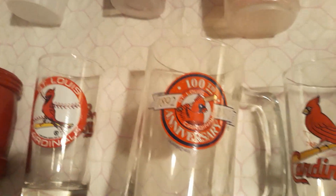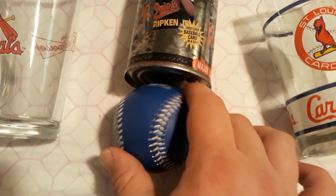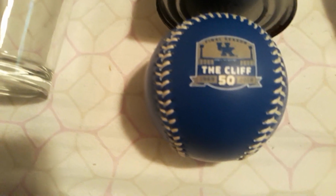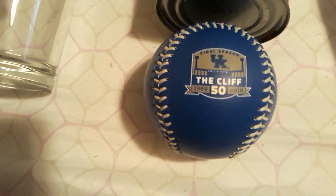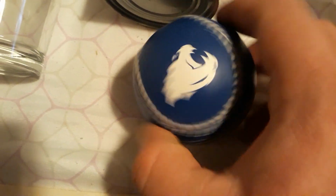Just like the Dallas Cowboys have a lot of rich history, the Cardinals have even richer history. And I've never seen a Dallas Cowboys game live. I have seen numerous, probably 15 to 20 St. Louis Cardinals games live, maybe even more. I'm just going to be modest and say 15 to 20 at the very least.